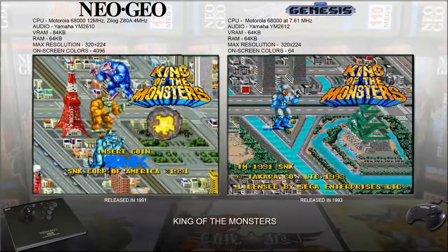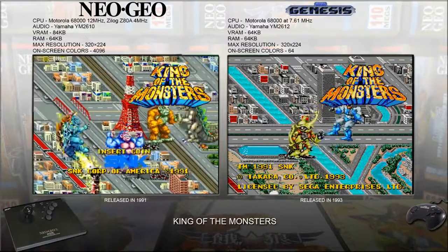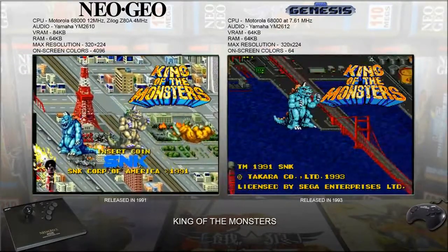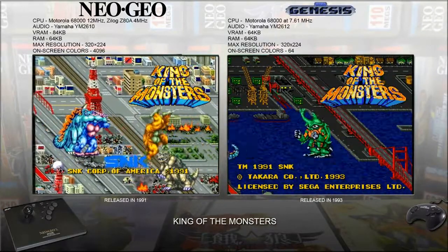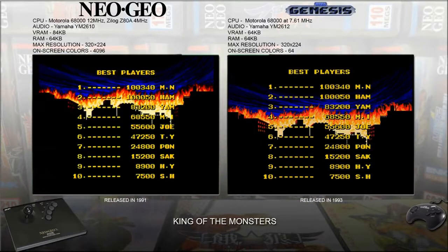And check that out. As you can see here, this is probably not the same exact map, but you can tell that the colors are not washed out on the Genesis version. It looks more native towards what the original game was. It looks a lot more loyal to the original Neo Geo version of the game.